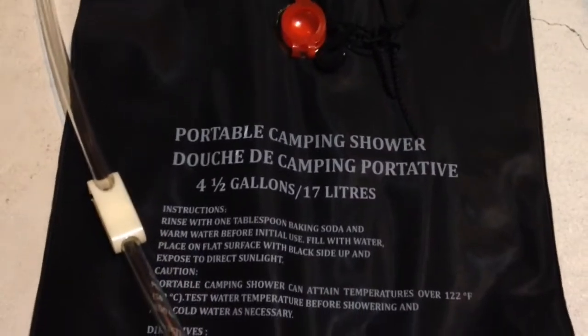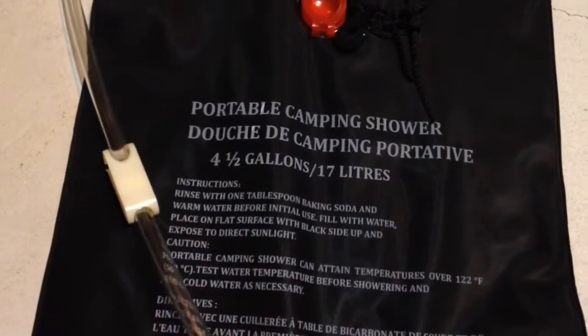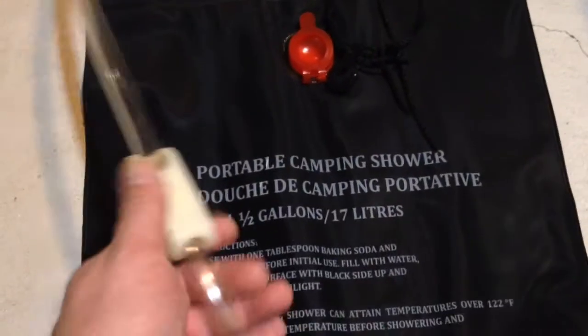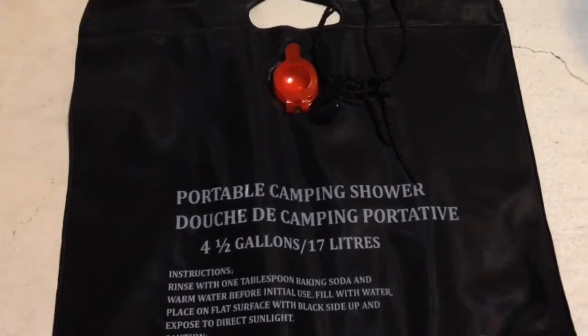So first of all, part of my 3-tier system is the portable shower. You can fill this full of hot water, holds 17 liters. If I set it up in the tent, I built like a suspension thing for it. You can hang it up and actually sit in a chair and bathe yourself.